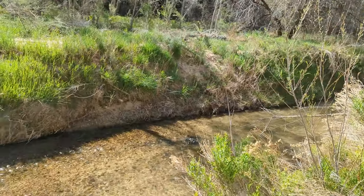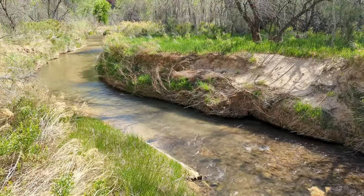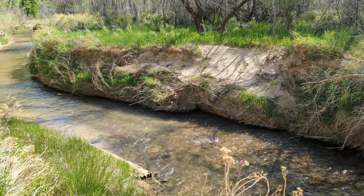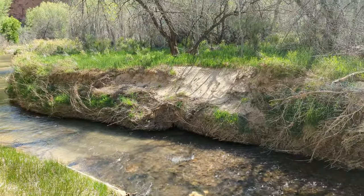This is one tough thing about this part of the Escalante: the river is really entrenched, so the banks are steep, making it difficult to cross anywhere you want. So you have to find a good spot. Like this place will work, I think. The trail goes down here and I think I can get out on that far side.